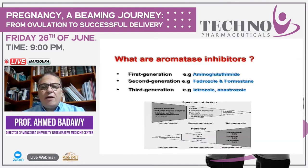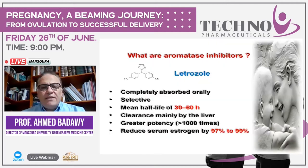Aromatase inhibitors are used for many things, the most famous for you being breast cancer, but they passed through many generations until the third generation, available in the market: letrozole and anastrozole. Letrozole is an oral drug. It's absorbed totally orally. It's metabolized in the liver. Its half life is 30 to 60 hours versus clomiphene citrate, which is about 7 days. It's very potent.